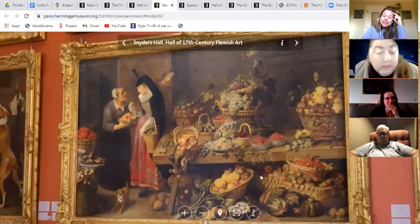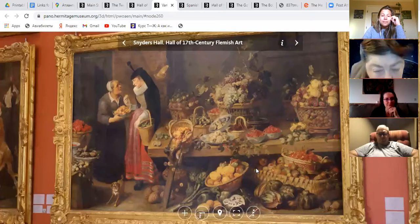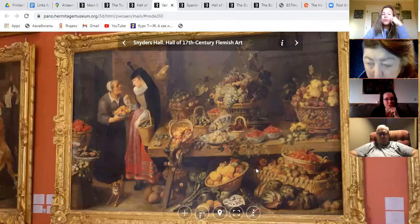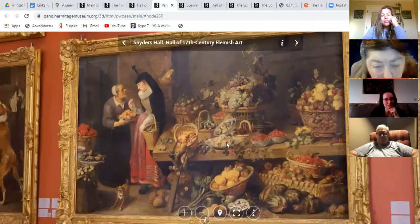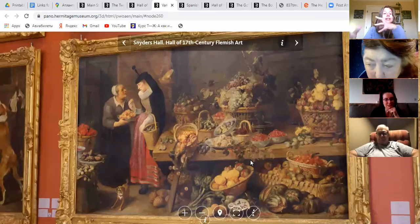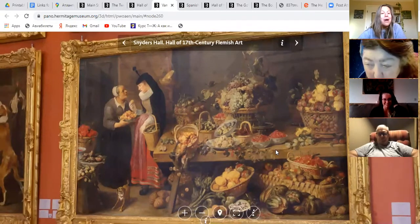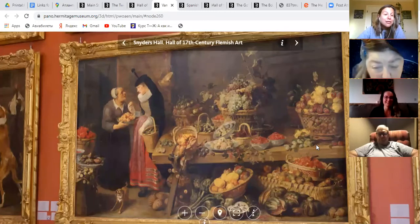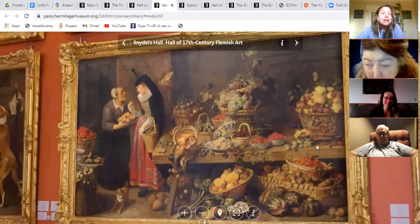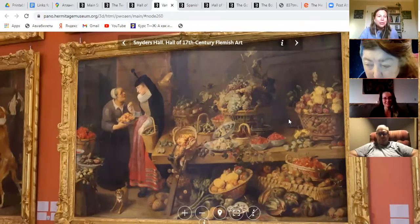Another interesting thing is that if you look at some of this fruit, if you maybe have tried to plant something, or just from life experience, you might also notice that some of this fruit cannot exist together at the same time of year. Maybe nowadays in the supermarket you can buy anything, but back in the 17th century, they really couldn't coexist at the same time. In fact, some of these fruit did not even exist in Western Europe at that time.